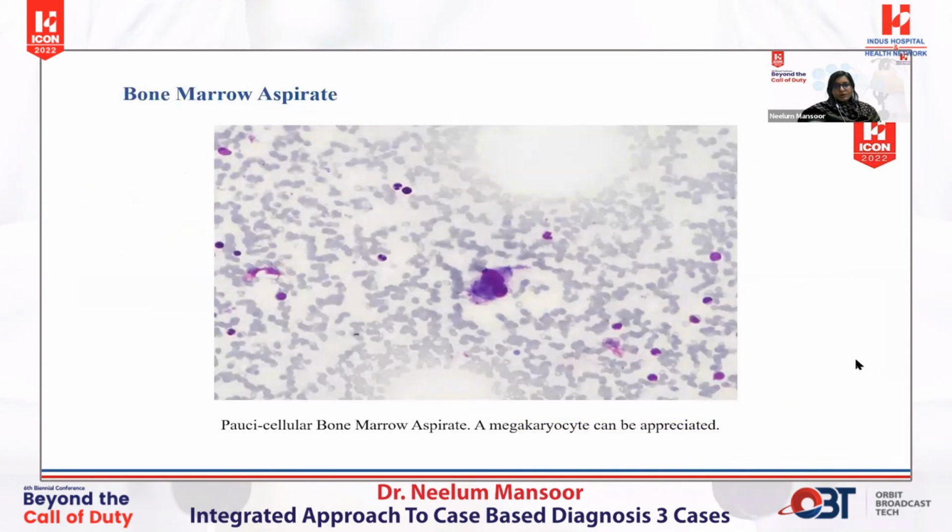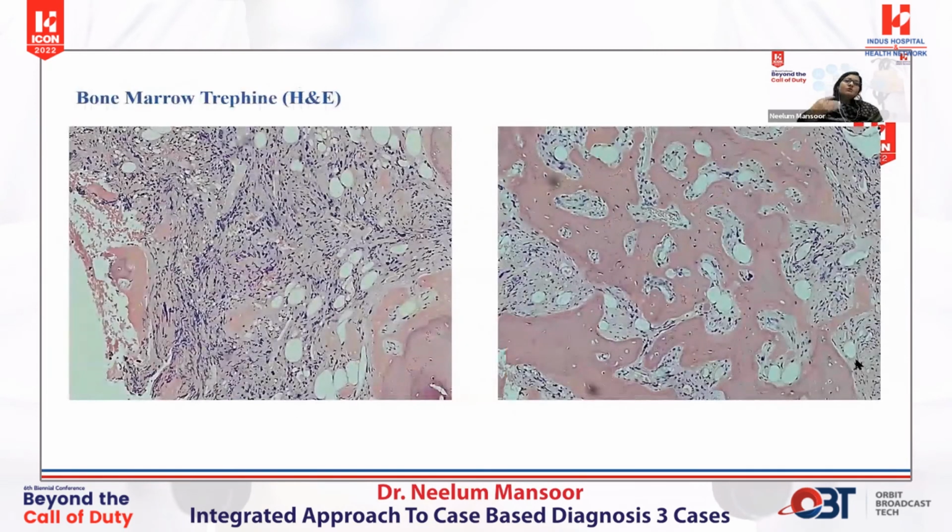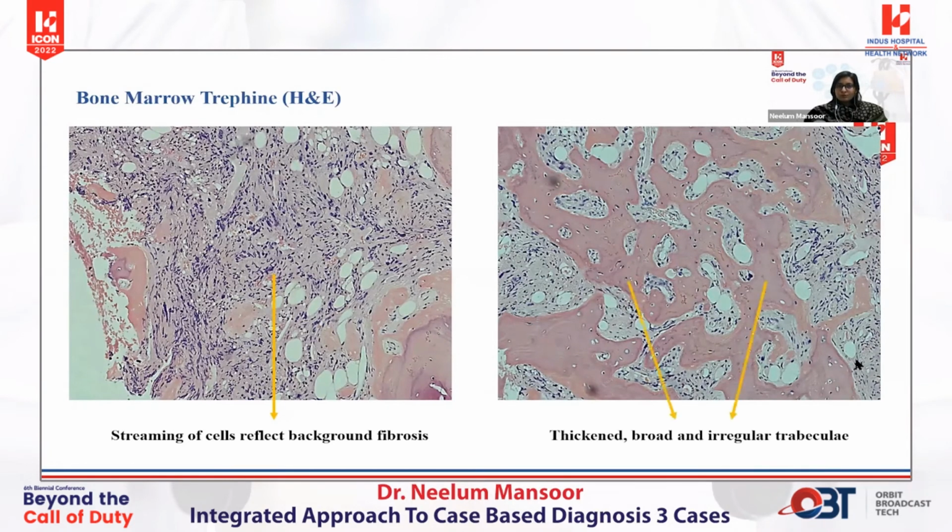This is the bone marrow aspirate. It was paucicellular and hemodiluted. Only one megakaryocyte can be seen, and it was hypolobated. These are the H&E sections of the bone marrow biopsy, and you can see there is effacement of normal bone marrow architecture due to streaming of cells, reflecting background fibrosis, and thickened, broad, and irregular trabeculae were appreciated. This bony trabeculae is occupying more than 50% of the bone marrow space.